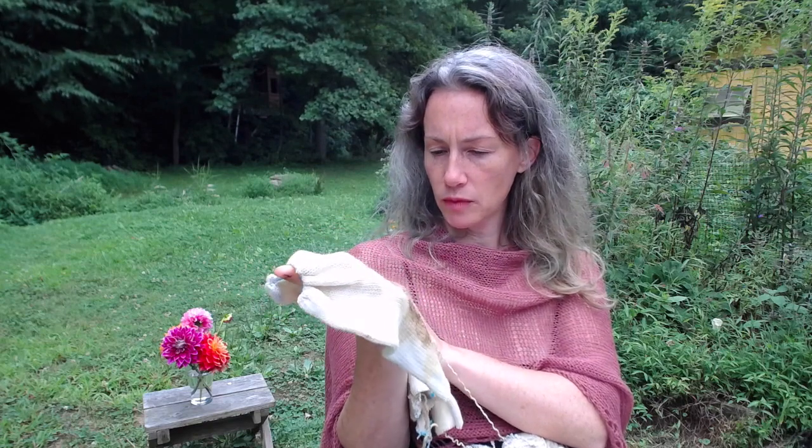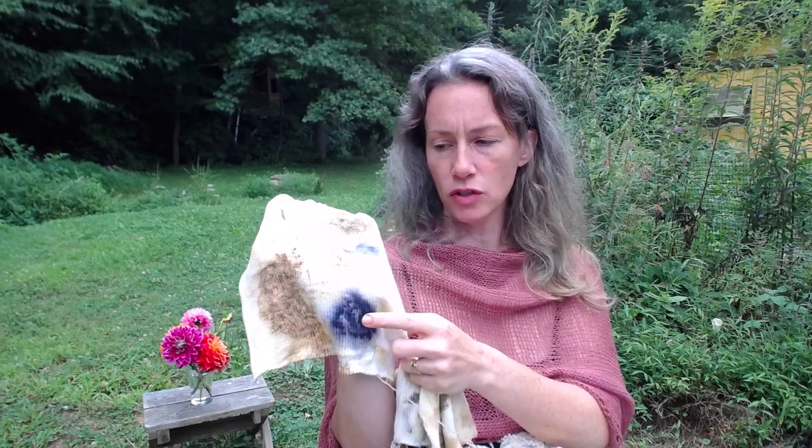I can't remember what this one was. I think this might have been pincushion flower, or it could have been hollyhock. I did them both around the same time. So yeah, that's really the only work in progress I have to show you.